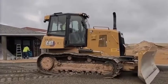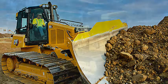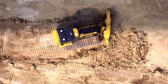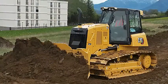Caterpillar D4 Crawler Dozer. The 130 horsepower Caterpillar D4 Dozer replaces the Cat D6K2 and has an operating weight of 29,259 pounds. The low ground pressure version, LGP, has an operating weight of 30,882 pounds. The Cat D4 Crawler Dozer has a lower sloping hood than its predecessor that provides up to 30% better visibility to the area in front of the blade.